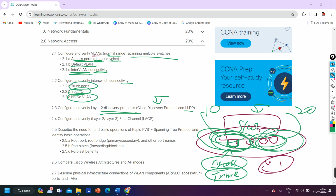So CDP neighbor will show me all connected devices, right? Or I can use the LLDP protocol. So I can run the command show LLDP neighbor. It will show me all the connected devices. Fine. Then configure and verify Layer 2 and Layer 3 EtherChannel by using the LACP protocol, right?